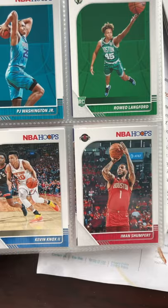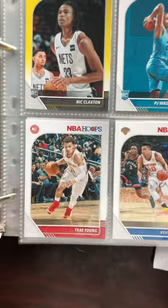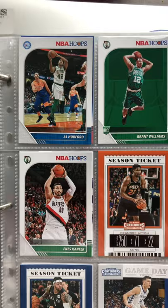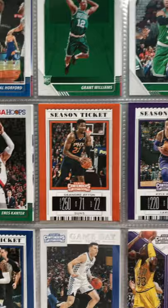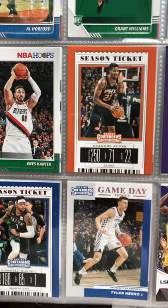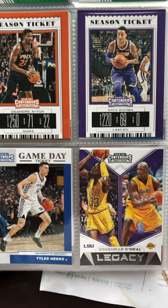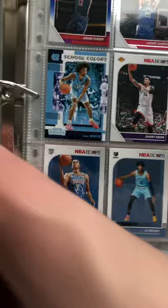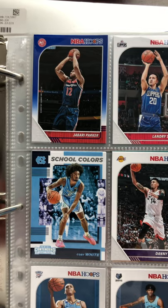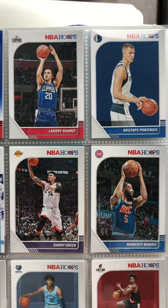And Trae Young. Al Horford. Grant Williams rookie card. Marcus Smart. Definitely glad he's back in the Celtics lineup. Enes Kanter. Blue parallel of Jabari Parker. Landry Shamet. Kristaps Porzingis.